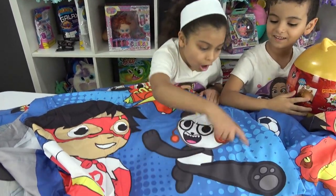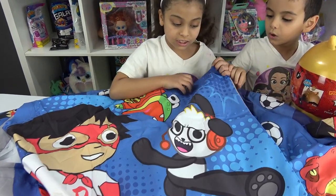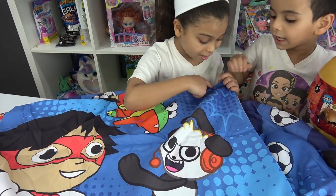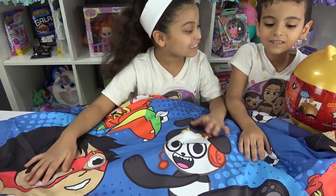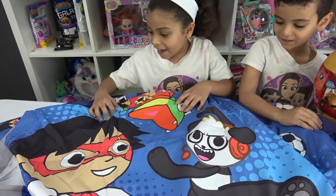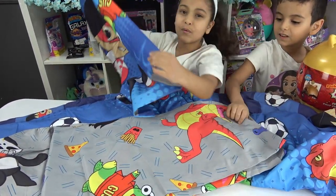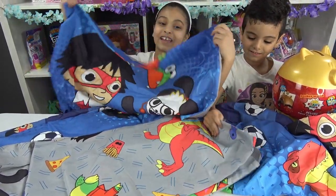And there's super cool dots. And there's a design if you didn't know. Look, there's an up, down, up, down, up, down. It's like a bomb exploding. Yeah, it is. I was going to say that. It's like a piggy bank. And that's all for the pillowcase.